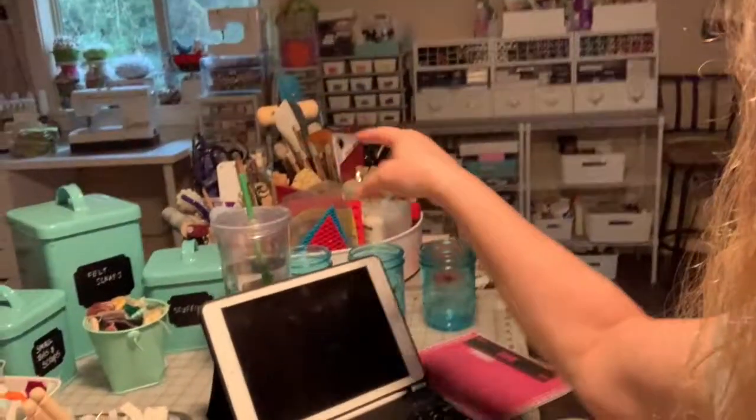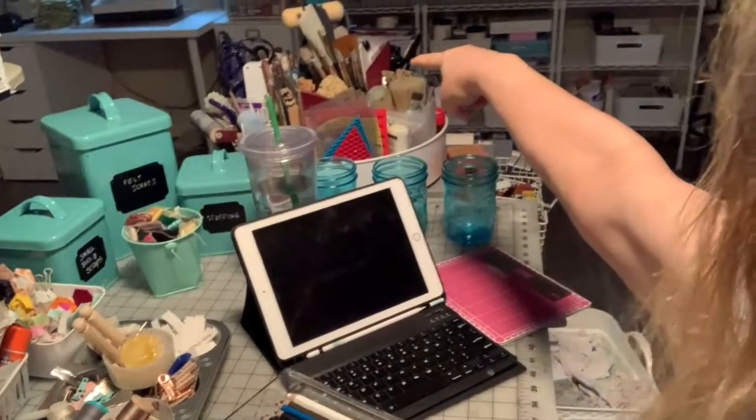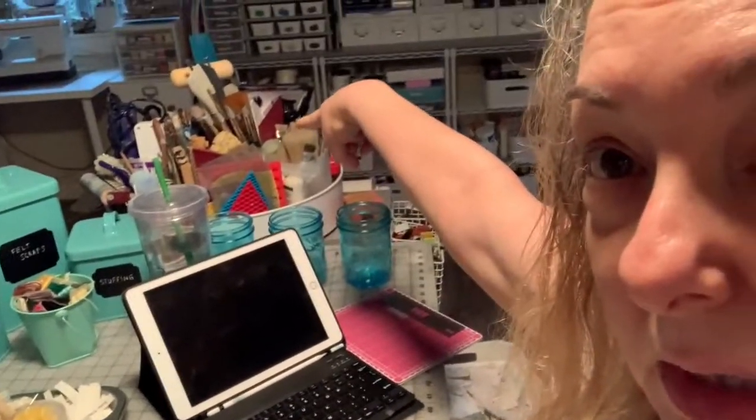Let's move the camera. So I got the ones that I'm keeping in the large Lazy Susan here with my acrylic paint brushes. So all of my mark making tools are in there. I have some watercolor and gouache brushes that traditionally are up against that wall there, actually in that empty space right there. I want to be able to use them more.